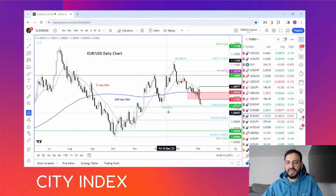The euro dollar is testing support at 107.23, which is the December low. If it breaks through that, then we could see further technical selling below that level towards 107 and possibly extend all the way to the 78.6% Fibonacci retracement level, which comes in just below the 106 handle. In terms of resistance, 107.80 was the low from Thursday, which is obviously now broken. The 200-day moving average comes in at around 108.40-ish, 108.45 area. So anywhere between 107.80 to 108.45 is where I'm expecting the euro dollar to turn lower from if we see a bounce from the December low.